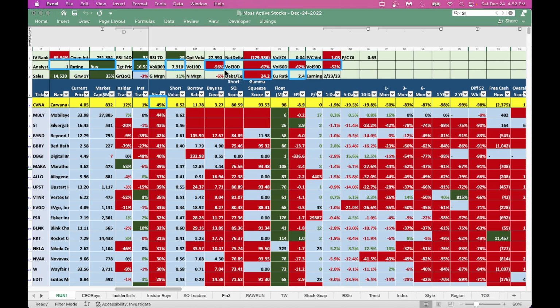And look, from a performance perspective, we've got negative performance in 1 day, 5 day, 10 day, whatever way you look at it. In 2 years, it's negative 99%. The stock has been losing its value big time, as you can see here. It's a free cash flow negative company, so that's why you have to be careful.